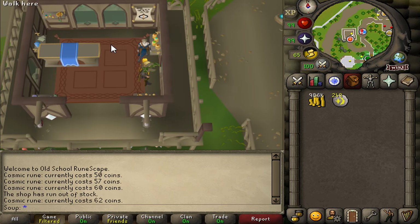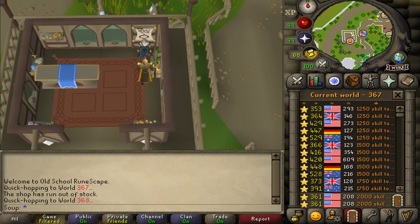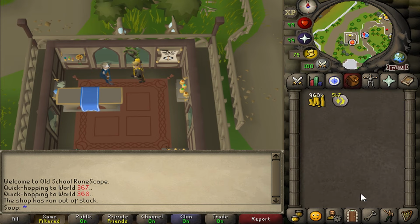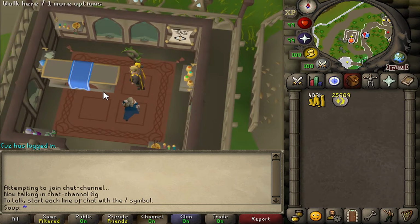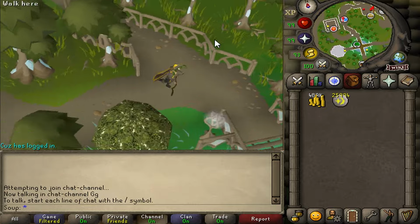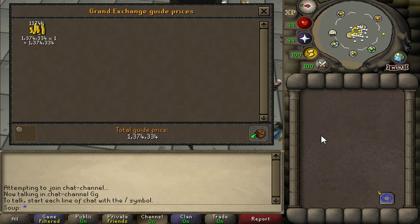I quickly found out that the original 1 million GP I bought wasn't enough, so I ran to the bank and grabbed an extra mil. Now, I did have competition for these cosmic runes. Many times the shop would only have 50 to 150 in stock, so there were other people doing this. After 1 hour, I had 25,994 cosmic runes. This cost me 1,511,000 GP from the shop, and selling them on the GE made me 2.911 million. So subtract the 1.5 mil from that and we profited 1.37 million GP.